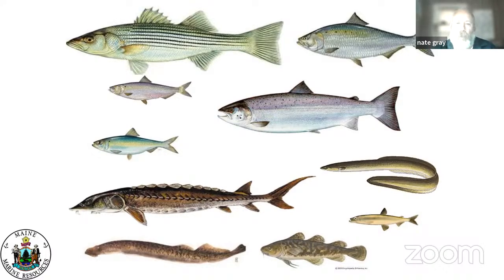This is our current suite, our existing suite and extant. These are the fish that we had when we showed up as European colonists. The only one I didn't double down on was the Atlantic sturgeon, which isn't here because, well, it dwarfs the rest of them in its full maturity.